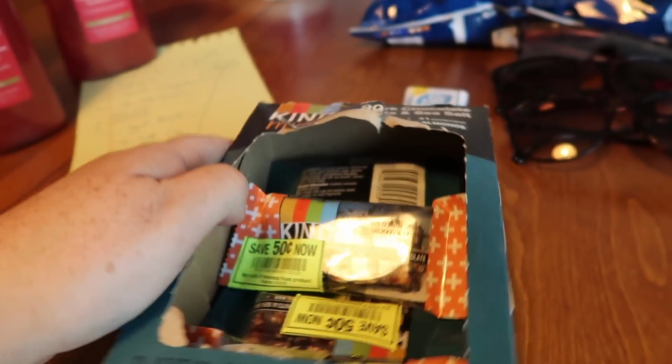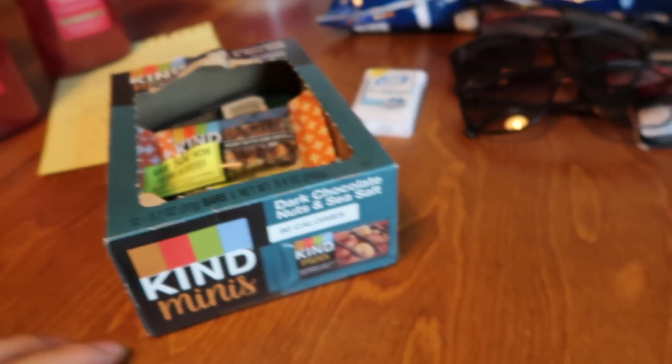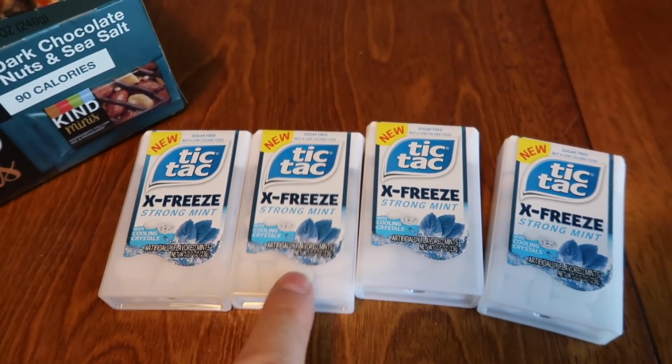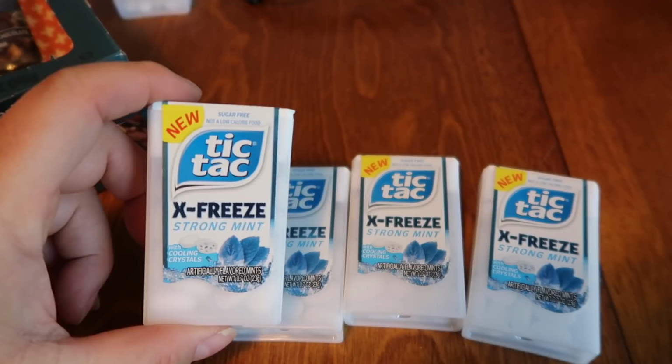So I did 2. I don't mind having these in my purse so I don't get hungry while I'm shopping. Just really inexpensive little treats. And then these Tic Tacs at one store were $1.26, and at another store they were 42 cents. Just to kill the mask breath, this is a really good price point for these.